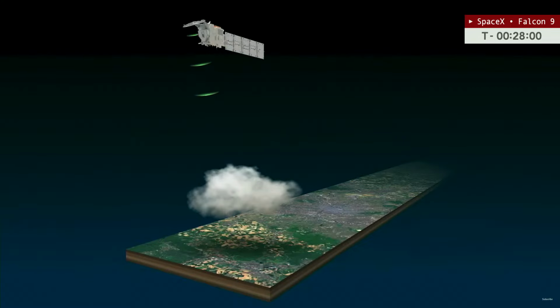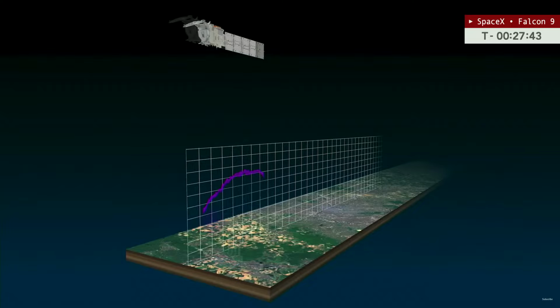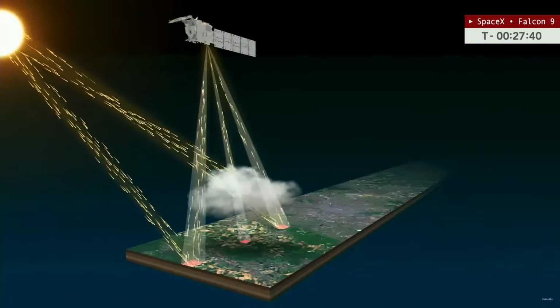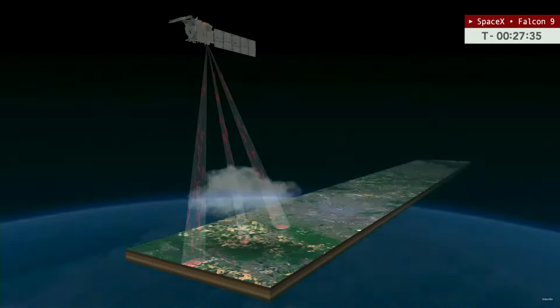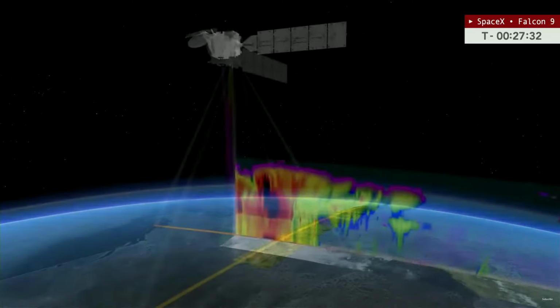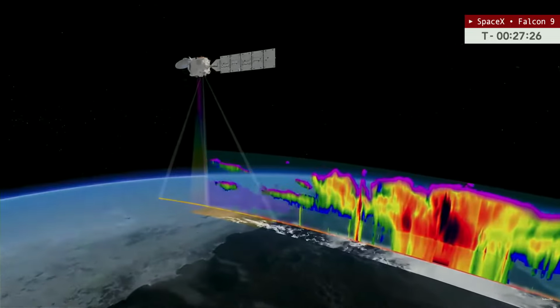It's got 2 active instruments and 2 passive ones. Right now you're taking a look at the LiDAR instrument. That was the CPR, the cloud profiling radar. Also works with the atmospheric LiDAR. The 2 passive instruments are the multispectral imager and the broadband radiometer. And that was an animation of the 4 of them working together in concert.